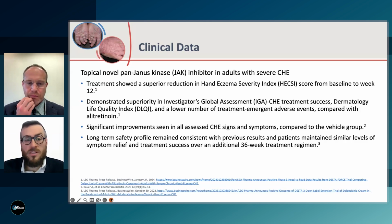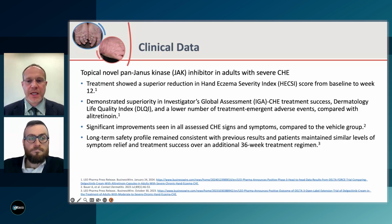But we've seen improvements in all the different symptoms and a variety of different post-hoc analyses looking at secondary outcomes, et cetera, all showing in totality that a topical pan-JAK inhibitor can really work well in chronic hand eczema. Yeah, so I want to sort of touch on a point you just made, that we see really, really good results in the IGA scores, as well as the quality of life indexes.